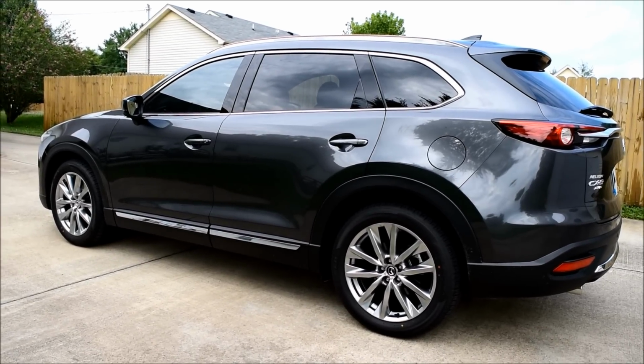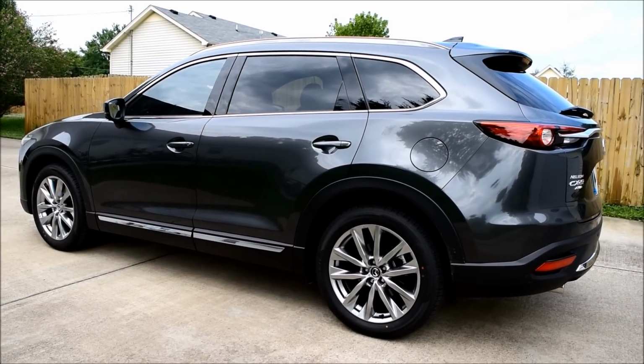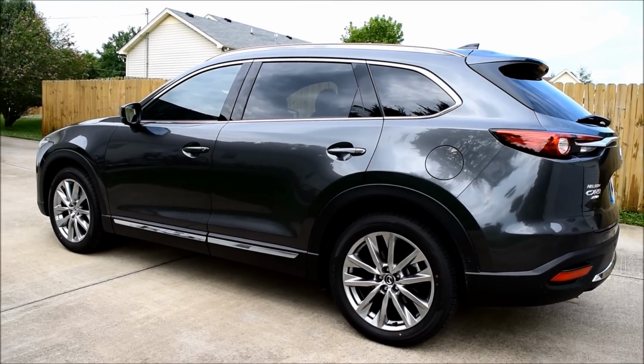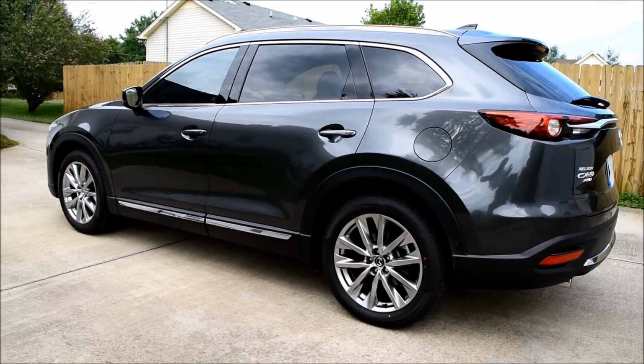This is the gray metallic paint, a $300 markup for this paint, but it is really nice. Now they got a lot of other nice colors too. We just happen to like this one.